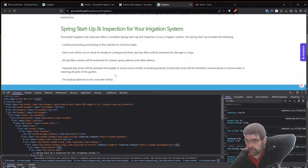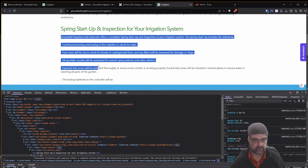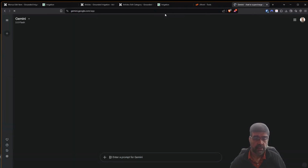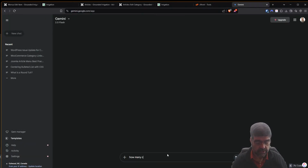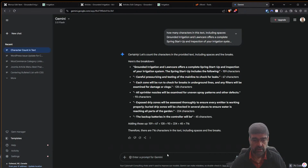Vinny says that's why it's limited characters. It's not the article, it's the category. But where does it limit the characters? Here, let's do this. I'm going to copy this and we're going to go to Gemini and I'm going to say how many characters in this text, including spaces. We'll see if it's close to an even number here. 716 characters, including spaces. So see, that's a weird number.